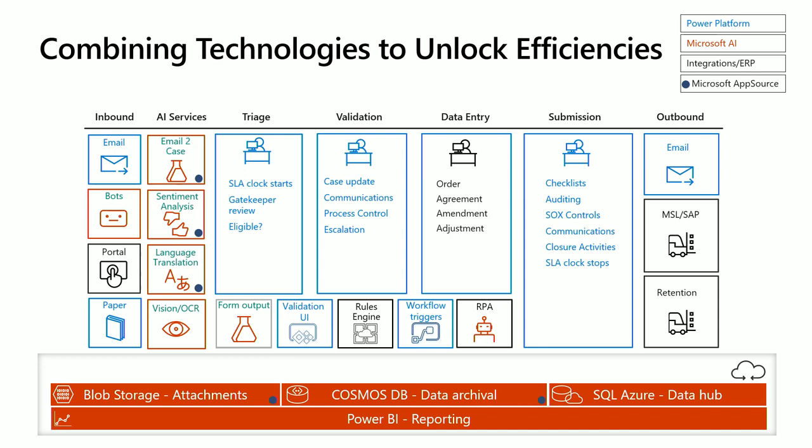In terms of process, if you look at the different verticals that you have, the first one is inbound, where the intake comes in. There are multiple channels. We rationalize the channels for intake. And then I'm going to talk about AI services in a bit. But then the 2 other ones are triage and validation, where an agent or a gatekeeper looks at the case that's sent for revenue processing, whether it's eligible, whether it's valid. Those checks happen in triage and validation. And then it comes to data entry, where the data is entered into whatever your target systems are. And at the end of this, the case is closed out, with submission and outbound.